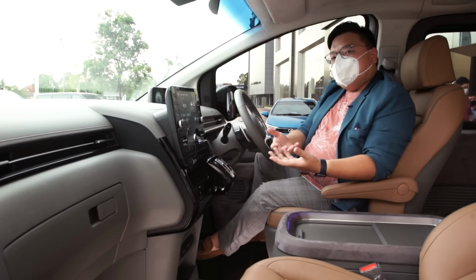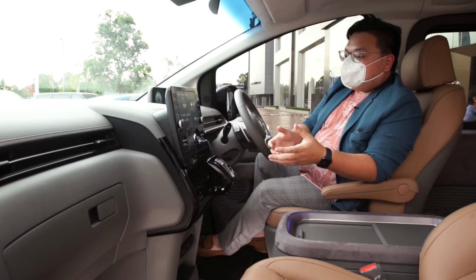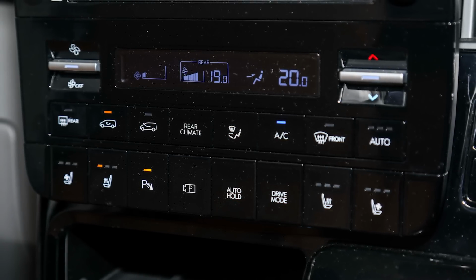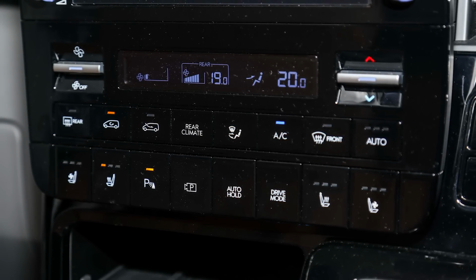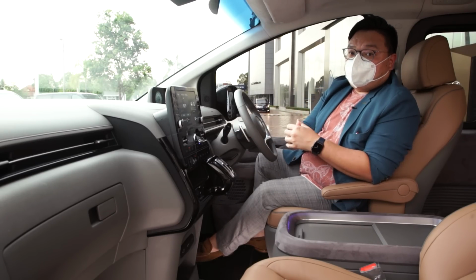Here is a very modern looking gear selector, which you can also find in other Hyundai models. And beyond that, you've also got very large buttons over here to control the heated or ventilated front seats, as well as the aircon. You can also control the rear air conditioning from here, which is very nice.